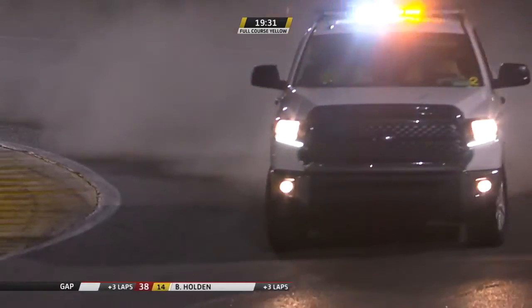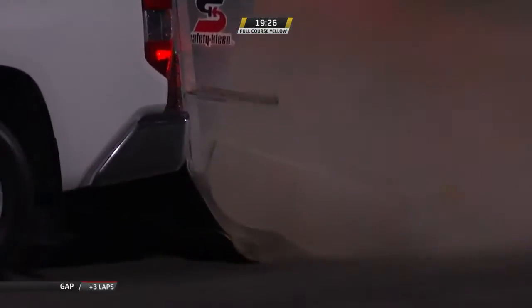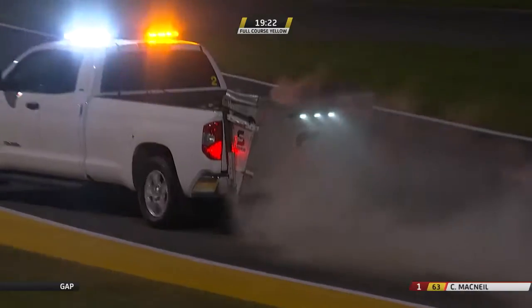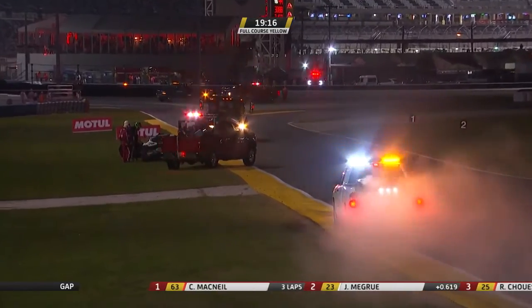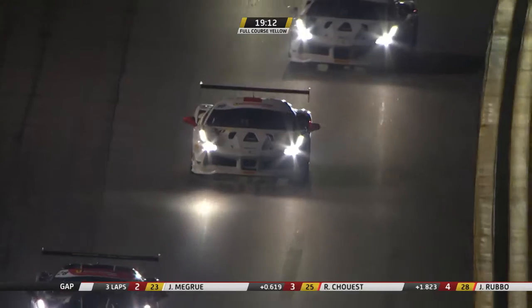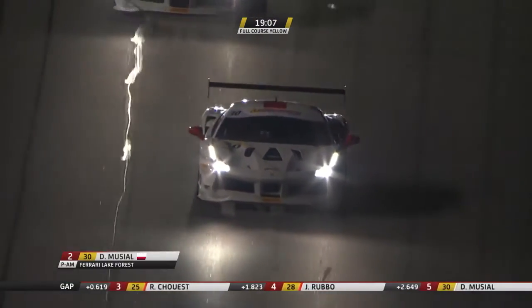Race 1, of course, we're under the full course yellow now, and there you can see the track being attended to, just to make sure that there is some grip available to the drivers. Some fluid has gone down, and the track repair team are doing everything they can to make that as good as possible. And let's hear a bit more about Dave Musial now from Greg Creamer.